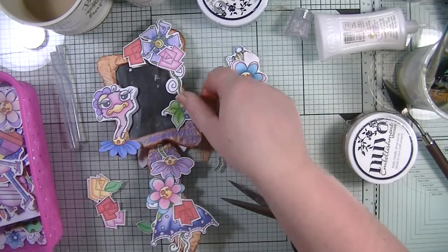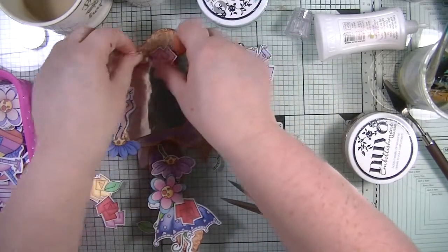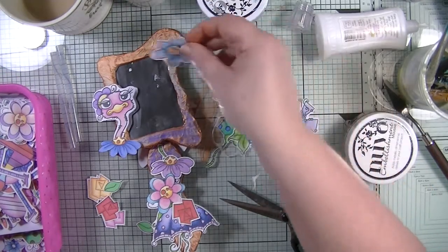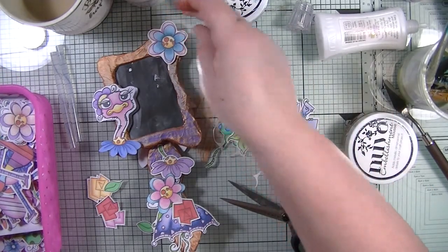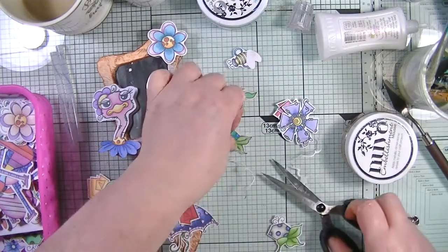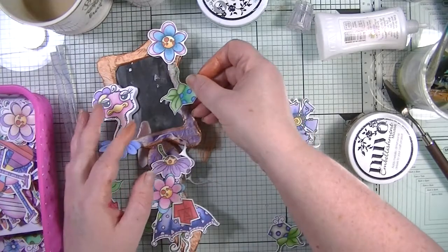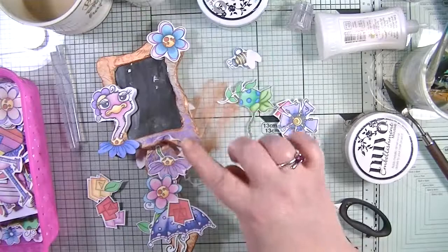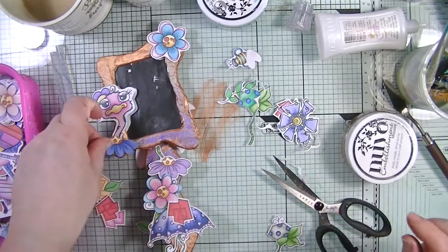I don't know. I think this is looking a bit cluttered, isn't it? So I do like that one, but I think I'm going to go with that one. Yeah, I think that one just goes better. Let's see. Before I cut that off, let's see how I'm liking. No, I'm not liking that. Right, I'm liking what I'm seeing, so I love that.